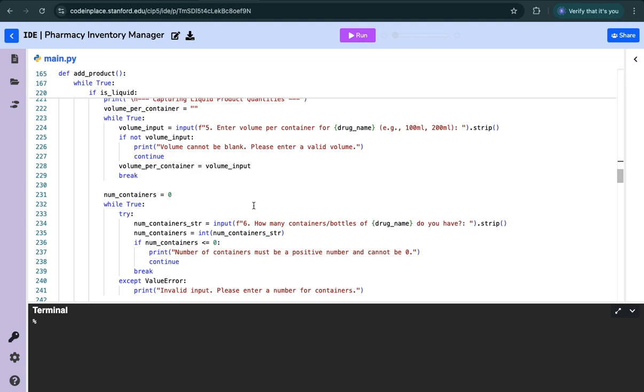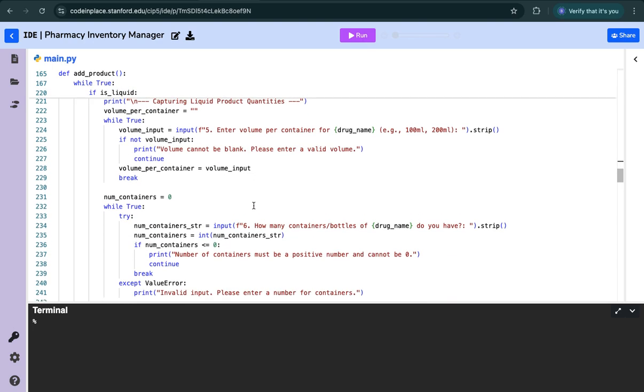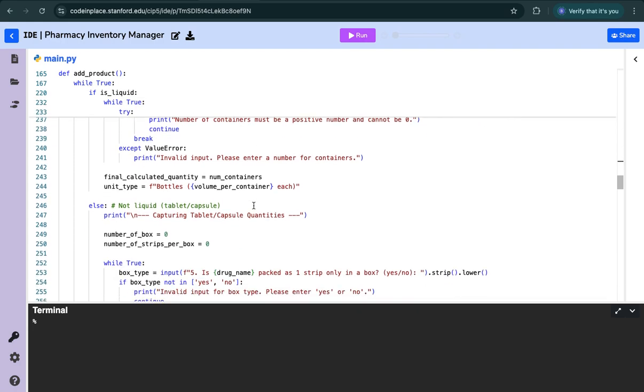Yes. So anyways, the program is going to continue based on the nature of the drug. Is it liquid? Is it solid? If it's liquid, obviously it's going to be packed maybe in bottles or vials, or containers. So we're going to get the volume of that container holding the drug. Is it maybe a 2 liter? A 10 mils? A 200 mils? The drugs can be in various containers. So we just want to know the volume for that container, and then how many containers, if that particular product is a liquid.